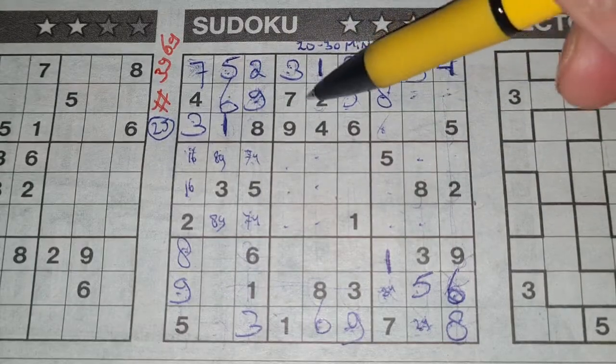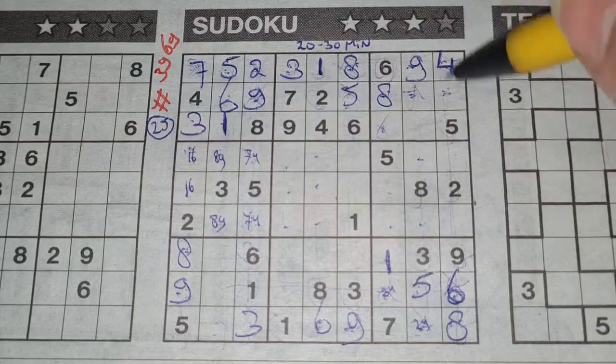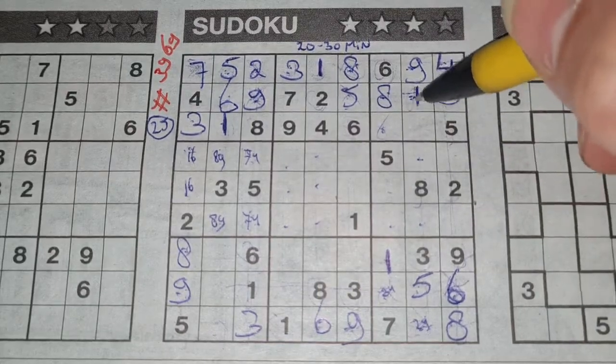Two missing numbers in the second row for the numbers. So 1 is missing, the 2 and the 3 is missing. 1 and 3. We have a 3 there, no 3 there. 3 should be here. And the 1 goes there.